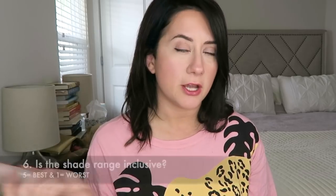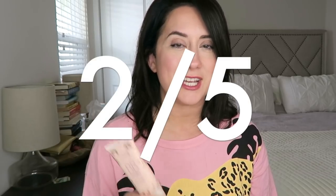Inclusive shade range, no, did not do well. It has 3 shades. Now, is this a foundation? No. Does it need that huge shade spectrum? Probably not, but it almost seems pretty dark for fair skin tones and not dark enough for darker skin tones. Does that make sense? So they have some work to do there. It's just not as inclusive as I'd like it to be.